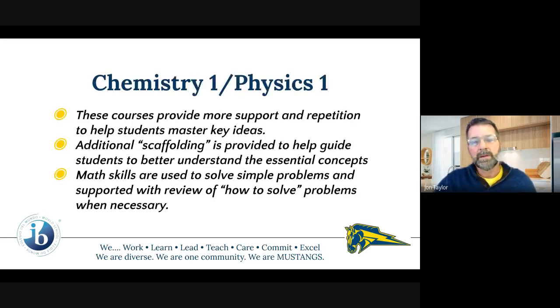In terms of regular Chemistry 1 and Physics 1, these are great courses. And again, they're designed so that students can be well prepared to continue on and either choose honors again at a later point or maybe just continue on with the regular versions of the classes that they'll have in later years at the high school. These key courses again provide lots of support and some repetition to make sure that students are mastering those key ideas that all students need to know before they leave high school in those two content areas.